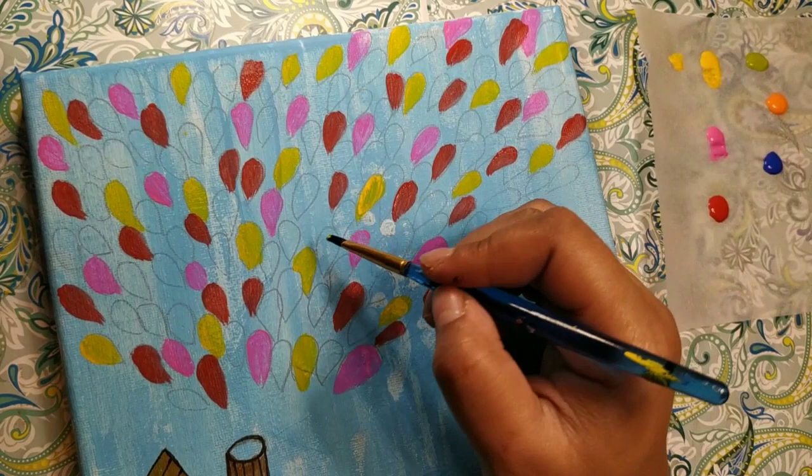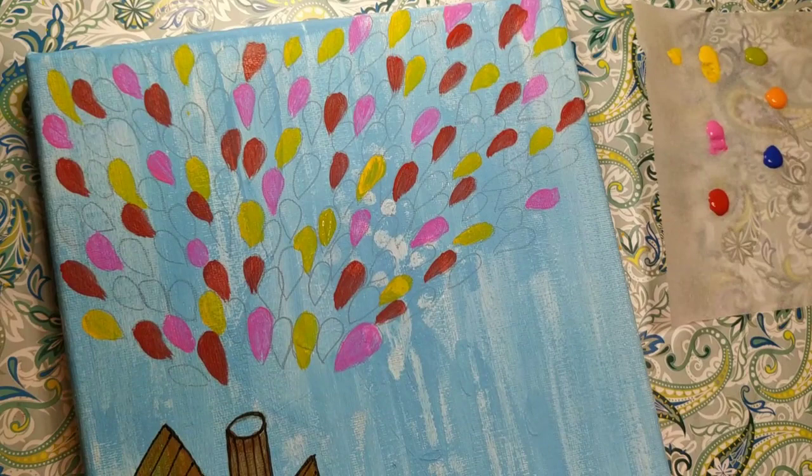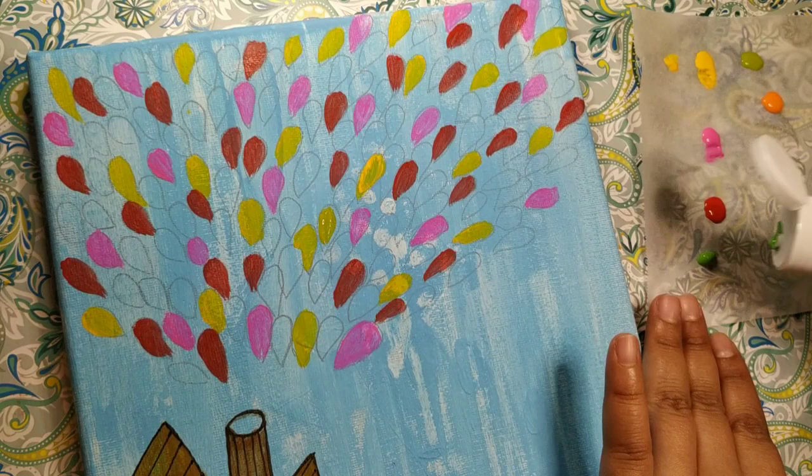Alright, so the red is done. Now let's take some green. Okay, my green is more like a yellow color. So let me just mix in a dark green and then take that. So this is a darker green.